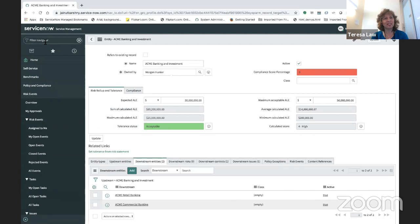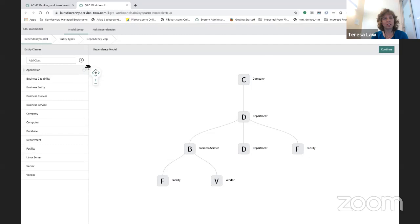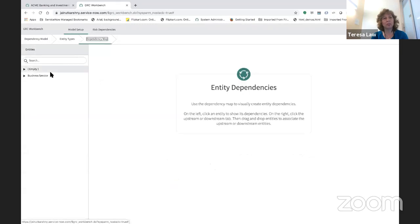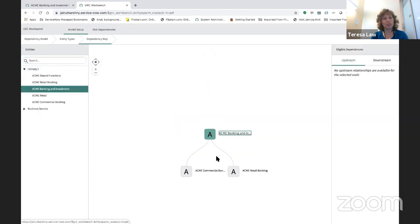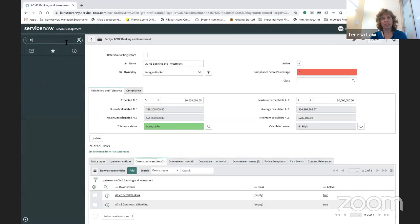Once you do that, obviously you may want to visualize it. So we have a wonderful visualization in the form of GRC Workbench, where you can actually view this. If I'm looking at it from, let's say, Acme Retail Banking or Acme Banking and Investment purposes, I can see those corresponding organizations in a more organic fashion that my brain is used to, right? So you can actually see all this relationship and how the risks are rolling up to the top. So much on the entity side. Now let me navigate to a risk view to show you how you can establish a risk hierarchy in the system.